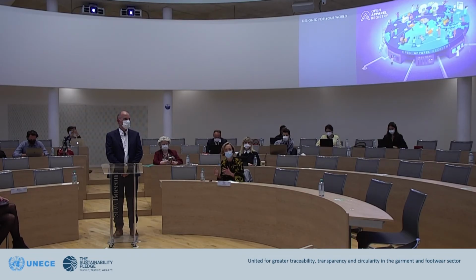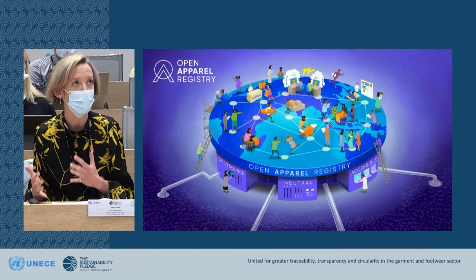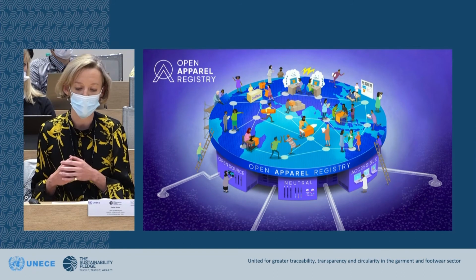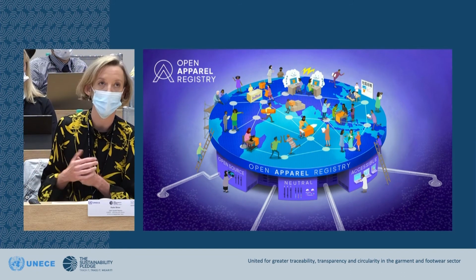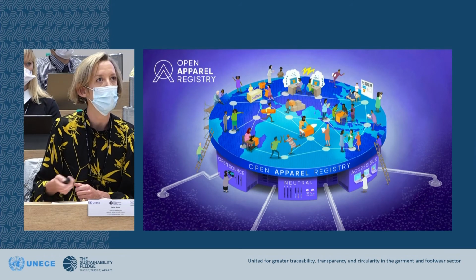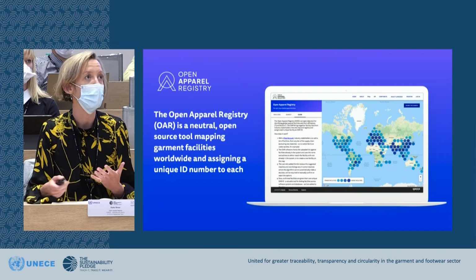And that open data license is a really important part of our approach, because when everyone working in global supply chains enjoys equal access to quality data, opportunities rapidly open up to shift industries onto a more sustainable and equitable path. So if I move on to the next slide, this is the Open Apparel Registry.